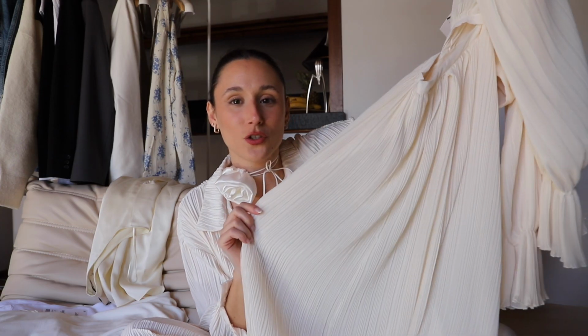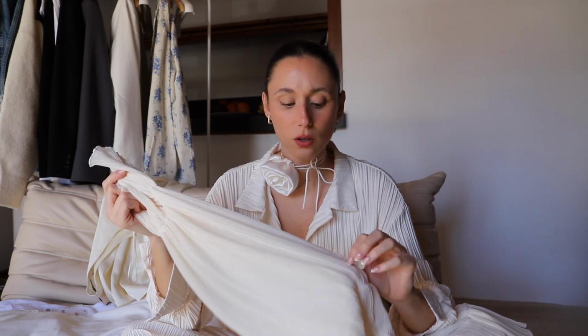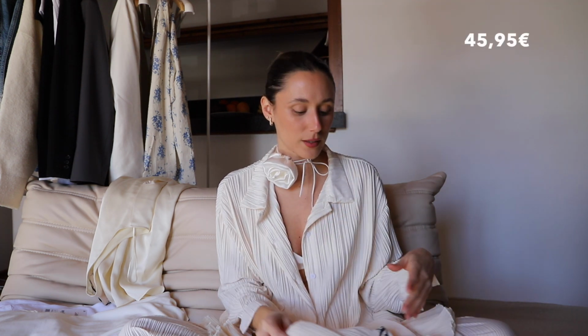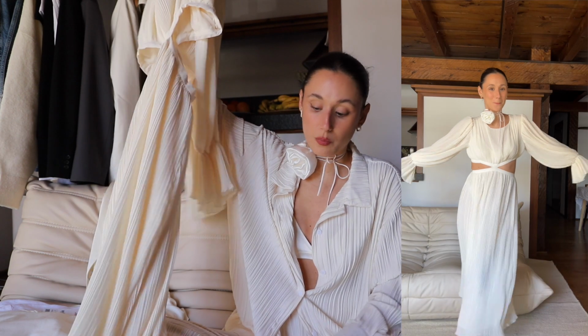So the fabric on this dress is this, how is this fabric called in English? In Spanish it's called plisado, which is actually the same fabric as the matching set I'm wearing at the moment. I'm not sure how you say this in English, and it's beautiful. The tag doesn't have the price on, so I'm gonna put it on the screen because I cannot remember how much this was. But yeah, this dress is beautiful.